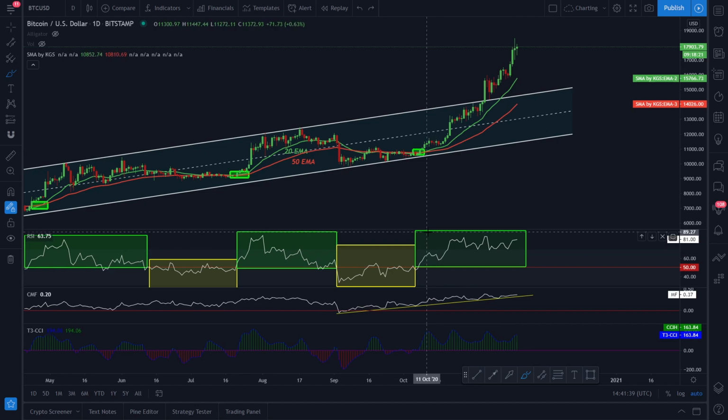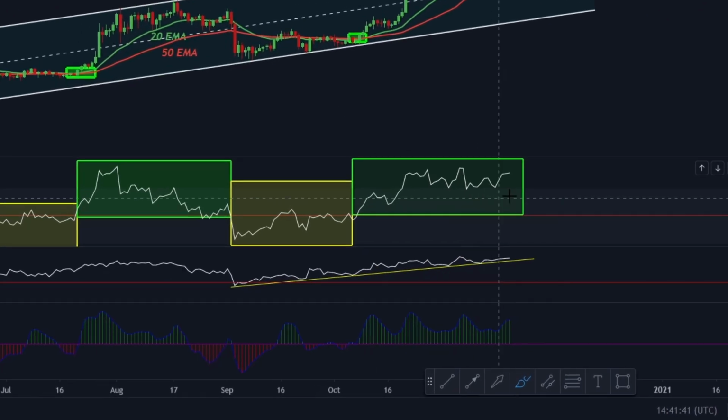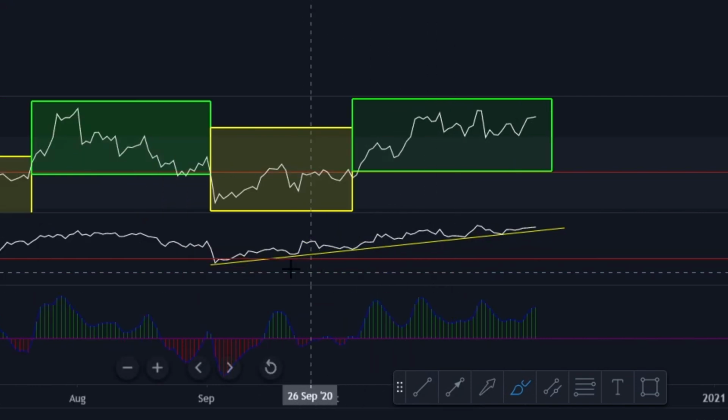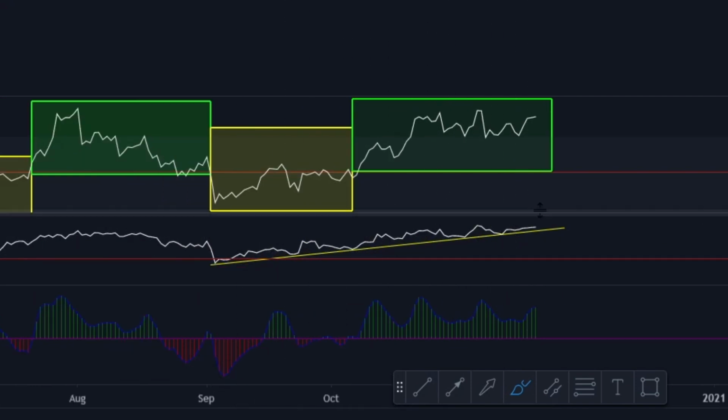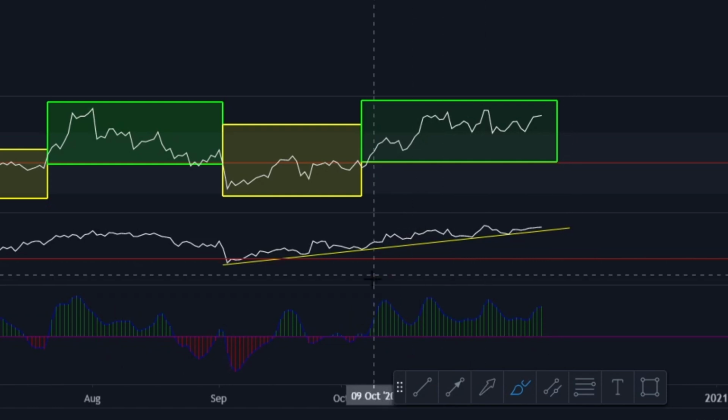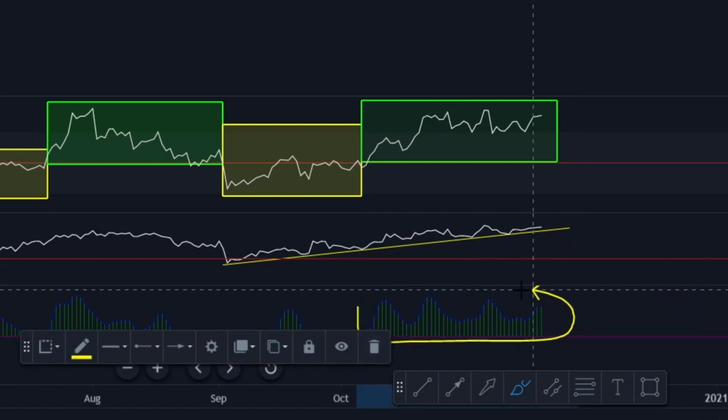And now if you look to the downside, this RSI is also still above the 50 level, which is confirming this bullish movement. And also the Chaikin Money Flow is following this rising trend line, which is showing the strength of the market, right? And also to the downside, this CCI is also in positive territory, you can see here, right? So this is also a very good sign.